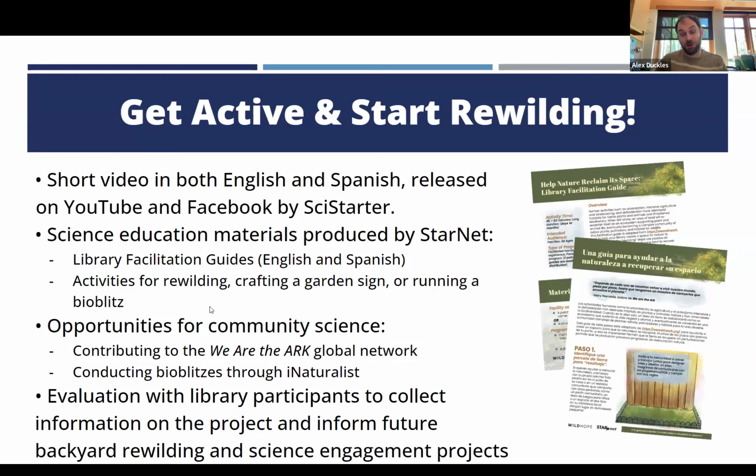This is now the 4th project that we've had in the public library system that's continued to iterate on this type of material. And we use evaluation to make sure we're doing the job right and that we're actually making the impact that we set out to do.